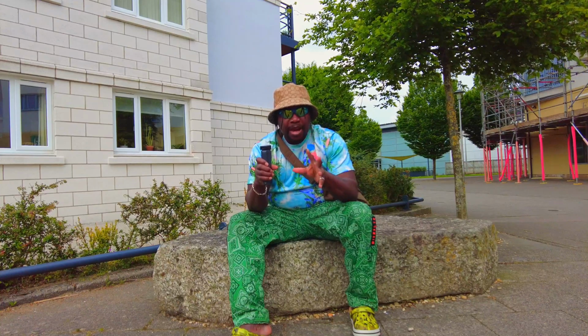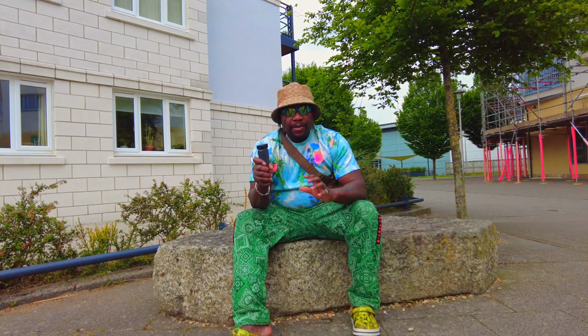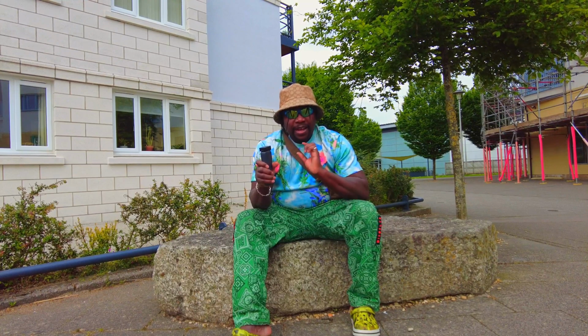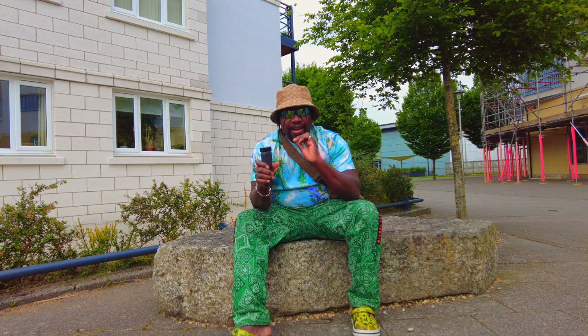The quality is amazing, especially when it's raining, and when you're doing all these short time lapses, the battery drains so quickly. So I have a battery charging point where I have this cable that can charge the GoPro, the power bank, and the camera at the same time.